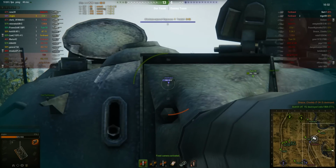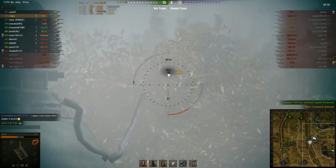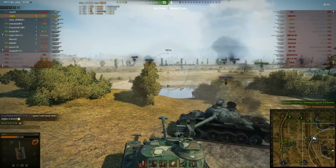Ferdinand over there, of course. I can see his outline, but I don't know which way he's facing, so I'm using the T-34-3 as cover, and then bang. There's the game-winning shot.